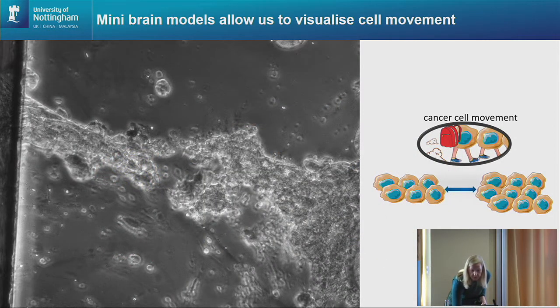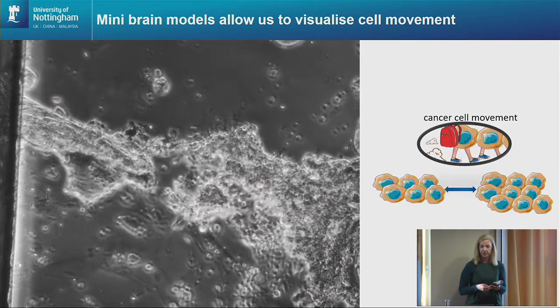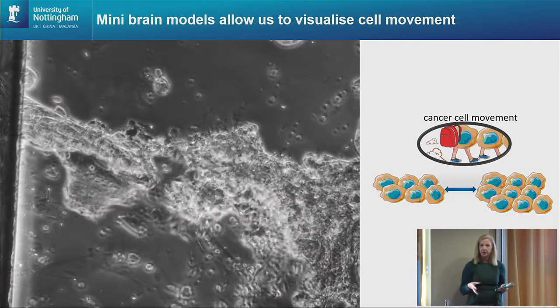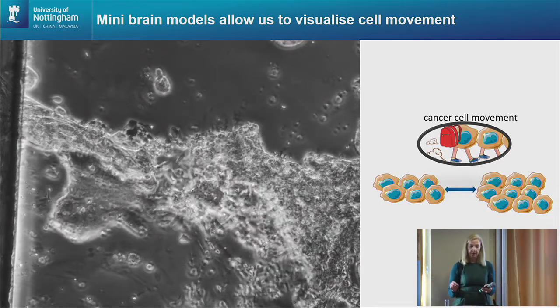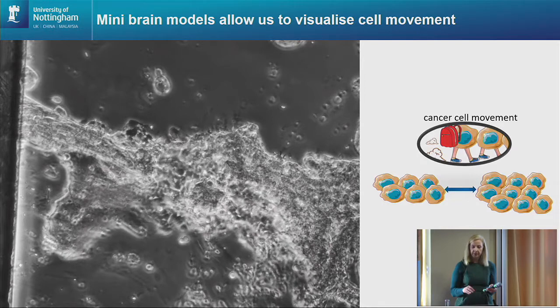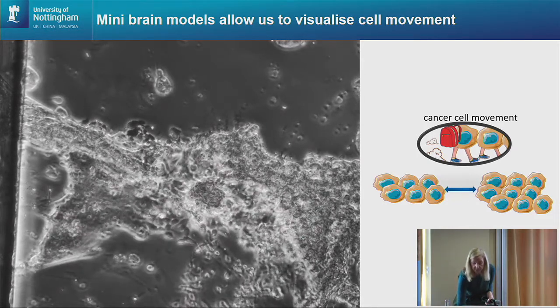This should start right away. So this is one of our tumours growing within the matrix. And here you can actually see the full migration profile of the cells. So we can monitor that down the microscope, and we can also look at response of these down the microscope.